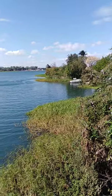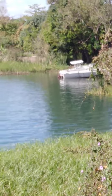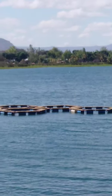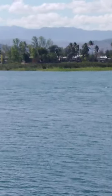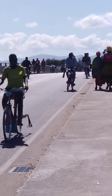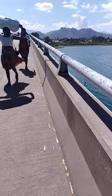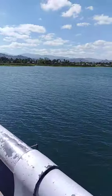You can see a boat there as well. Another one there. And of course, there are quite a few hills across there. It looks quite interesting, really. A busy place. Cars share this place with people, cyclists, and walkers as well. Just walking on the side here. Nice views, really.